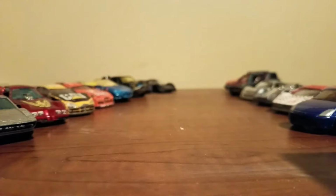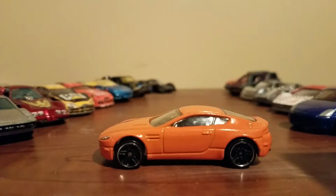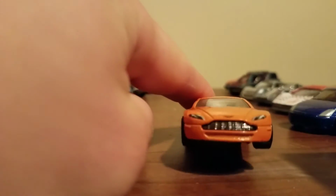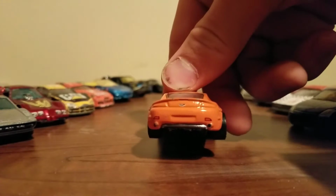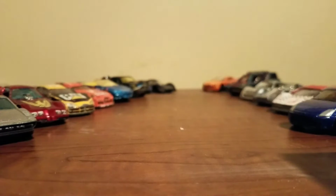All right. So now we have a Hot Wheels Aston Martin V8 Vantage. Again, I'm not sure when this is from. It looks relatively new. I don't know when it's from, but it's got some nice details on the front. It's a pretty nice car. I will say, and these are really nice in real life, too. Put that over there.